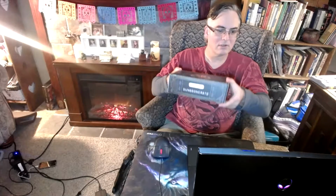Here we have the way the crate arrives. It looks like a nice little treasure chest, and there's your label. So we'll go ahead and open this up and get it going. This is a Halloween themed one, of course, because it is the October Crate.